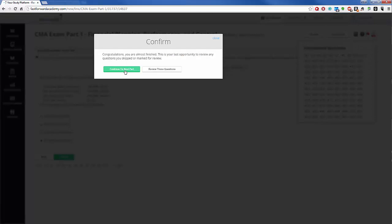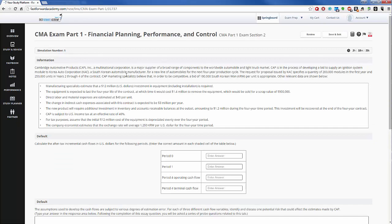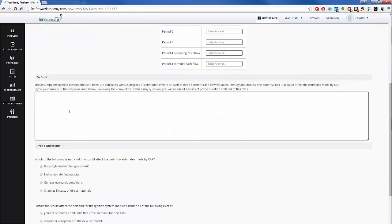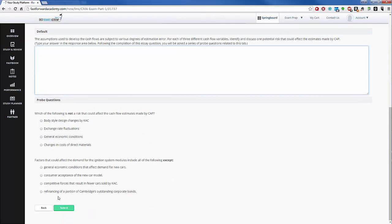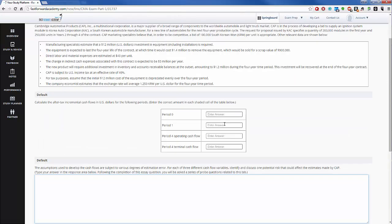Okay, so once you've completed all the multiple choice questions, then you'll want to continue to the next part. And then this will get you to the essay question. So you'll review all the details, enter in your essay question, and then they'll have a couple probe questions at the end. So again, these are exam ready essay questions, so they're very similar to what you'll see on the actual exam. So I highly recommend completing as many of these as possible, just so there aren't any surprises when you get to the actual exam.